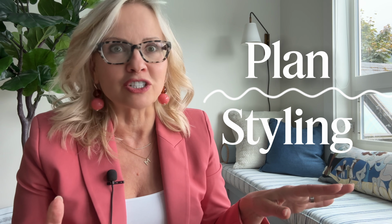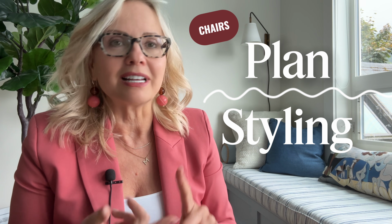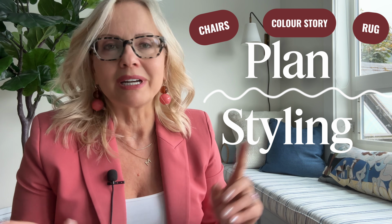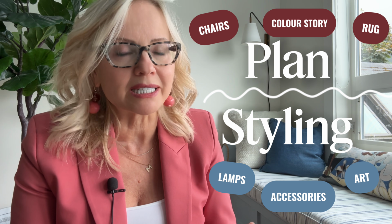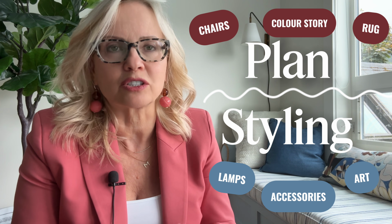Now, I just want to point out something important. The plan and the styling are two different things. Before I shop, I know the room needs chairs, a new rug, and a color story. But when it comes to lamps, artwork, and accessories, I always give myself options, because that's the part you can't script perfectly in advance. Styling is where you edit. You layer pieces together, move things around, and see what the room is asking for. That's why I'll always bring home more artwork and accessories than I might need. Once everything starts coming together, it becomes obvious where things belong.